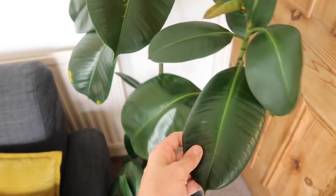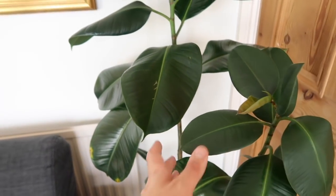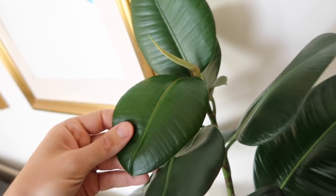A few bits of the banana came off along the way. I don't want to show you the banana skins because I'm slightly embarrassed, if I'm honest with you, at how much dust came off this. But yeah, really pleased with that. And it's doing good because there's some sign of new growth at the top there as well.